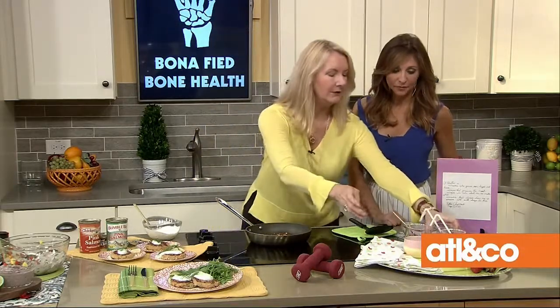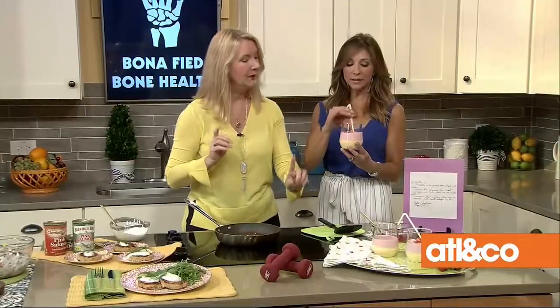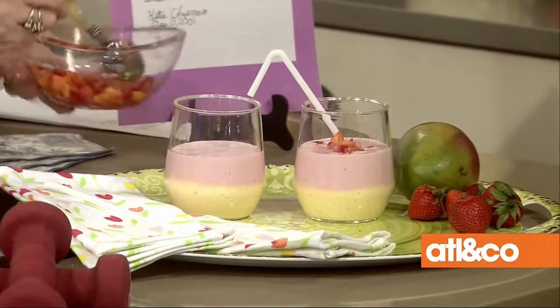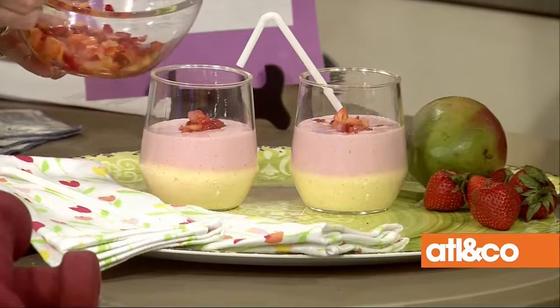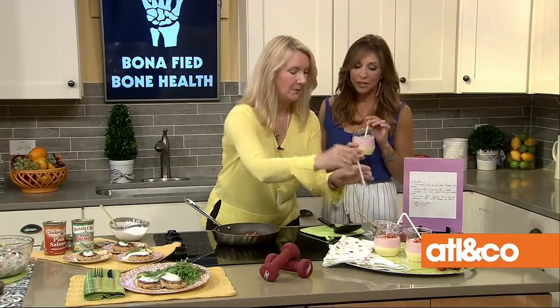Okay, so I'm going to give you this to celebrate, kick off to Mother's Day. Oh, my goodness, this is a smoothie, beautiful. Again, made with Greek yogurt, and the bottom layer, which you can see is orange, has mango, and the top layer is pink, has strawberry. That is so awesome. And you layer it, and how pretty is this, kids, to make this for Mother's Day?